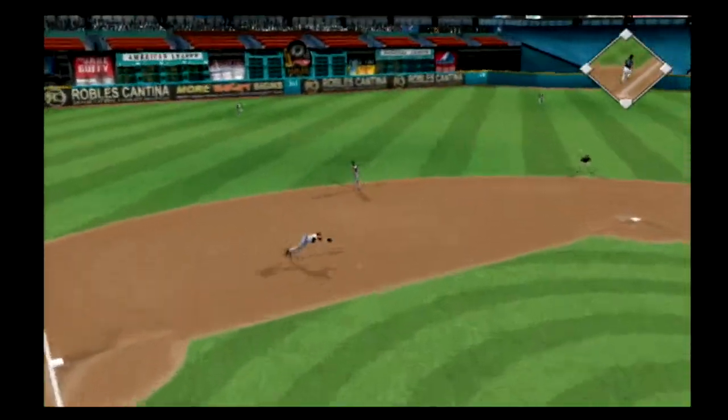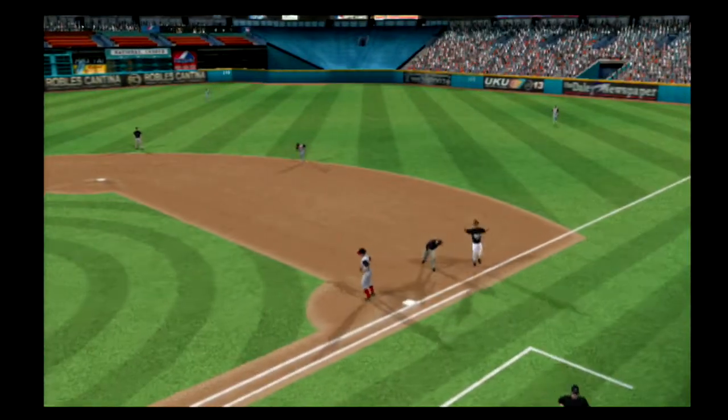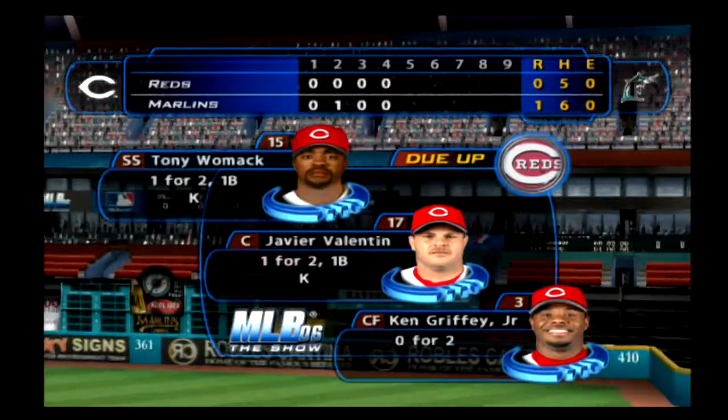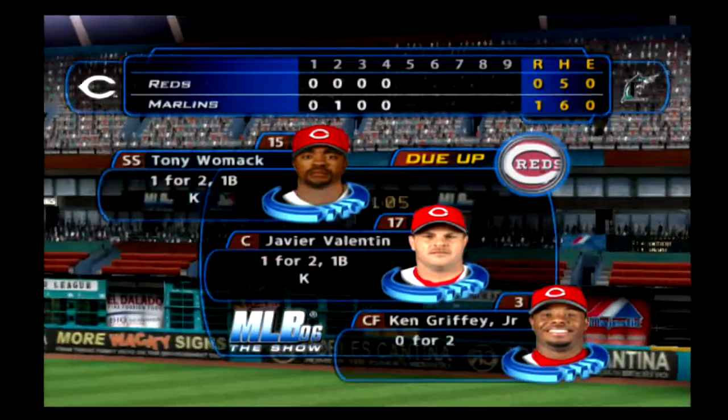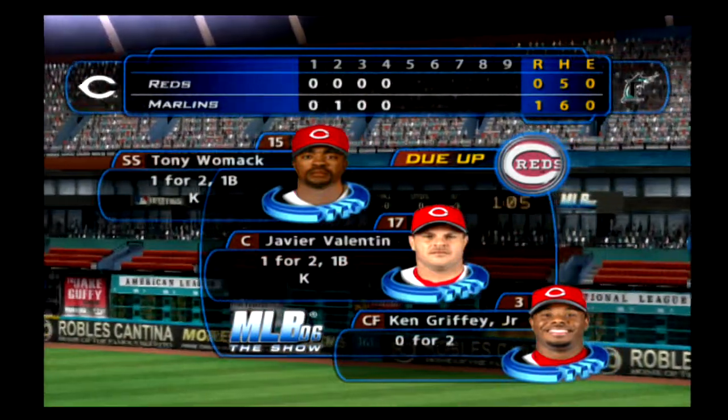Now a ground ball towards the hole. Oh, a tough play. Throw got him at first, and a spectacular play that will end the inning. So it's no runs on no hits, no errors, and none left. We played 4 full. The Marlins lead it 1-0.